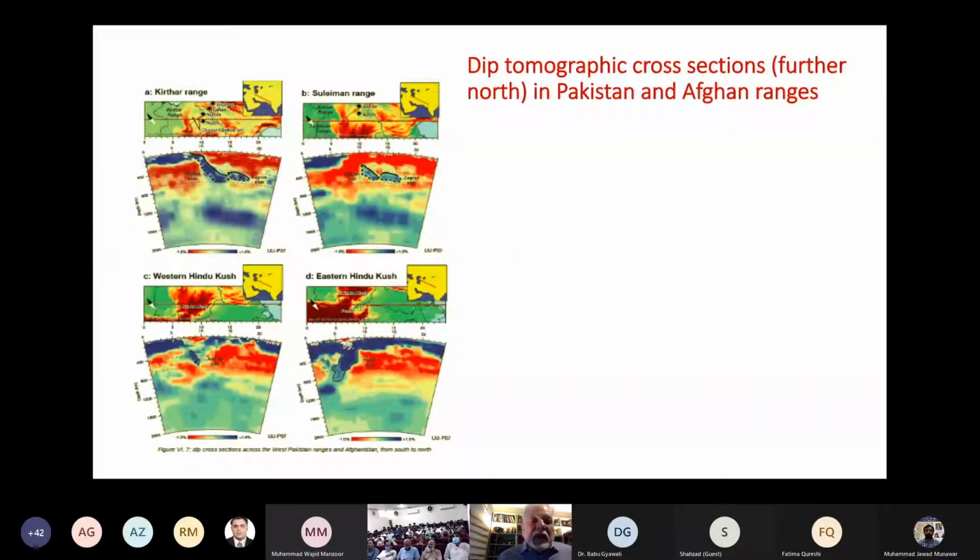And now here is another dip section, this time in the Pakistan and Afghanistan ranges. And as you can see here also, you can see the older slab and this current slab, but with the older parts up here. Again, two bits of slabs under Suleiman range that are old slabs that are now buried, completely buried. And then here in the Hindu Kush, with Western Hindu Kush, you have a slab, and then Eastern Hindu Kush, you also have old slabs.